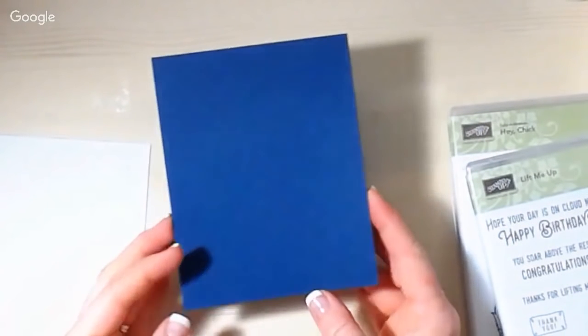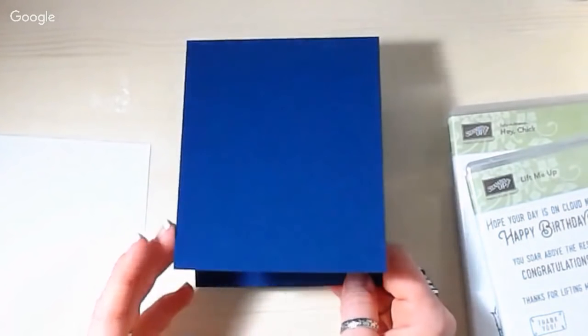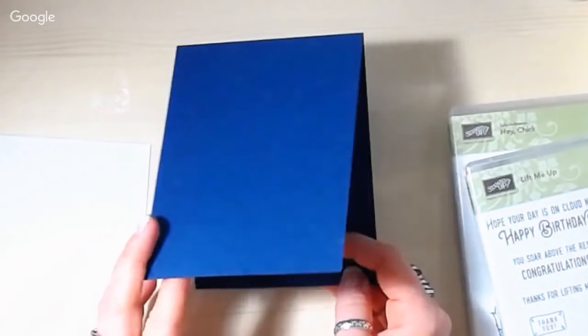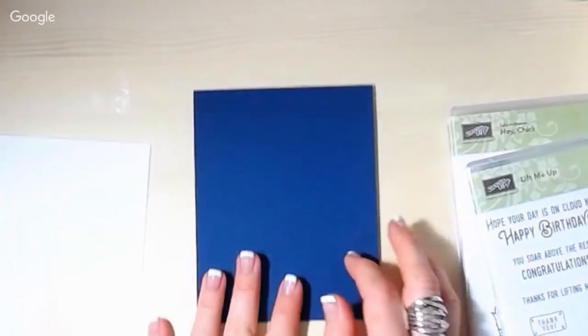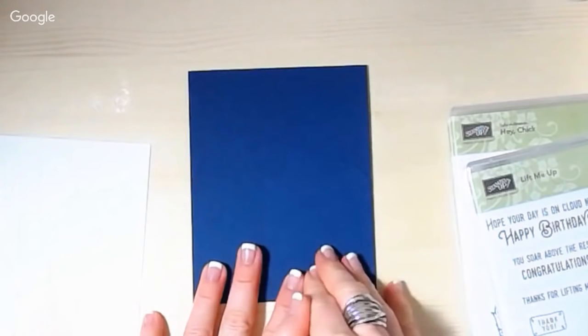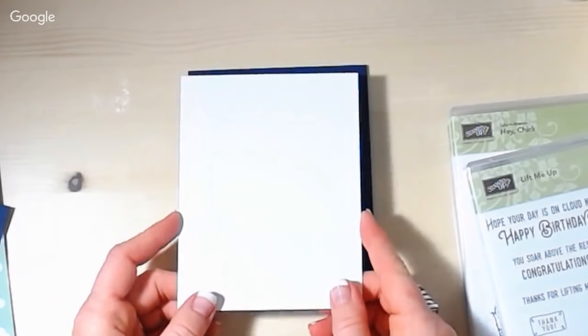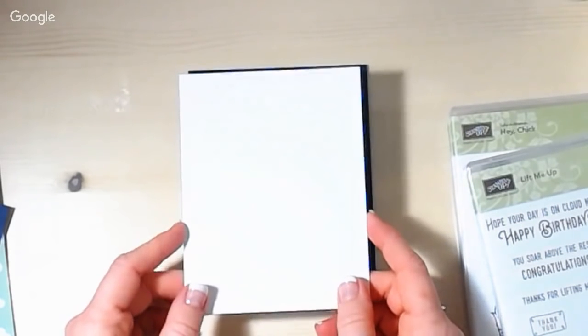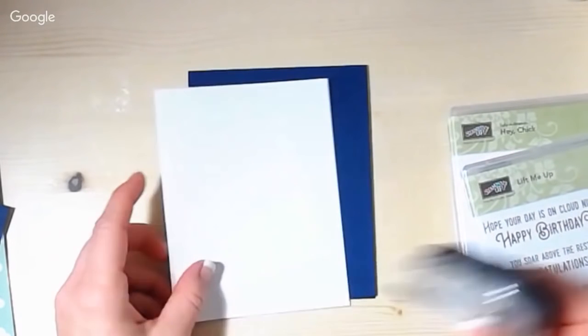Okay, so this is Night of Navy cardstock, and hey, Jackie in Houston. It's 4 1/4 by 11, and then I scored it and folded it in half to make an A2 size card. I have a piece of Whisper White cardstock here, and this one is cut at 4 1/8 by 5 3/8.